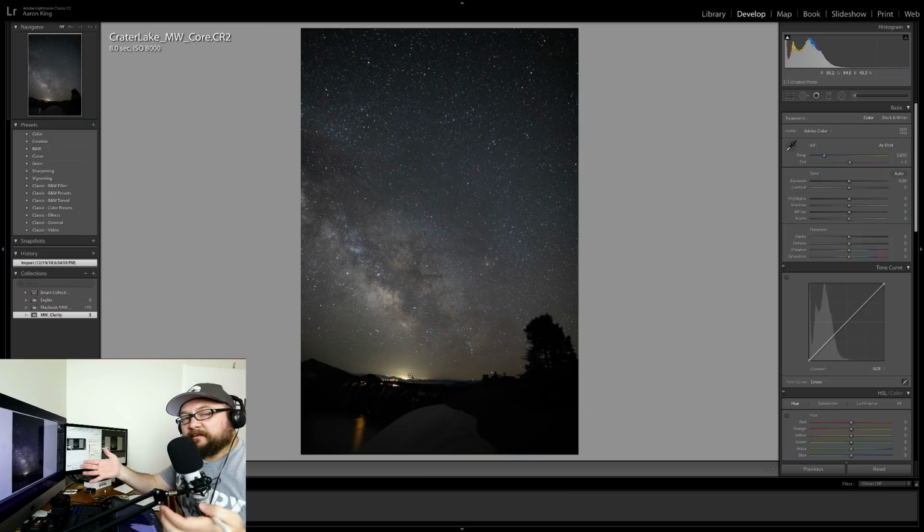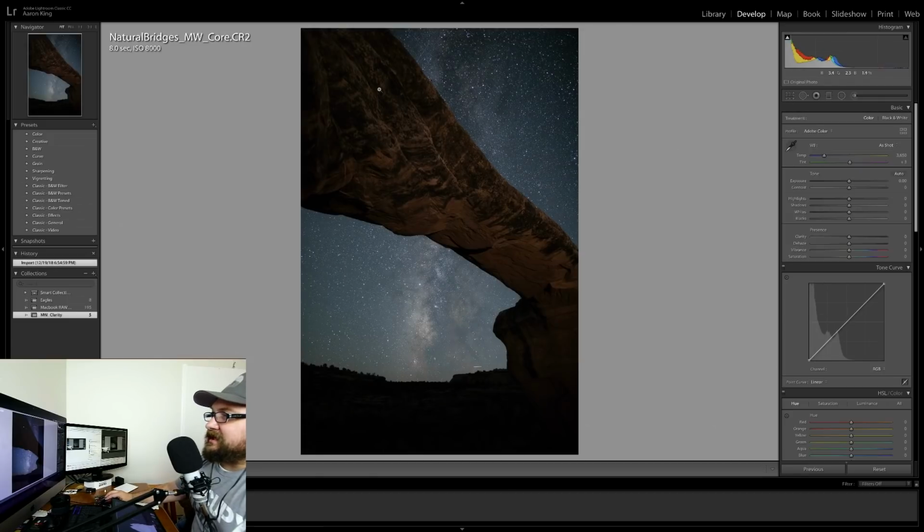If there weren't clouds there, I wouldn't see any of that. But because there are clouds, it's hanging in the sky higher than the light pollution normally would. It has a canvas for the light to hit off of and glow. And so that makes a different histogram here. And lastly, natural bridges. I am light painting this part of the bridge. And so it's a whole different histogram.